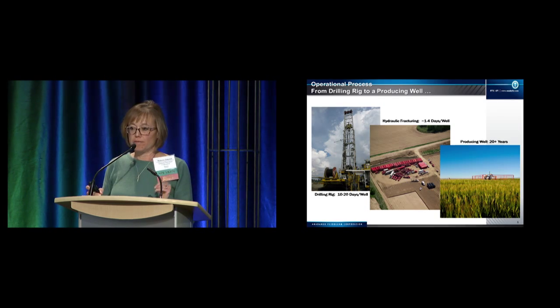So let's start with some basic facts about Colorado. How many wells are there in Weld County in the DJ Basin that Lisa pointed out? There's over 22,000 wells right there in Weld County. Did anybody know that? I bet a few of you did. Okay, so when was the first well drilled in Weld County?